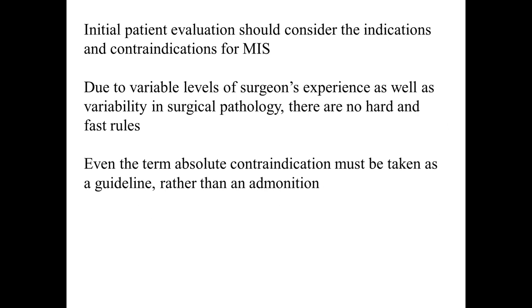Now, initial patient evaluation should consider the indications and contraindications for minimally invasive surgery. So if you're operating on a person by the minimally invasive route, one important thing is whether that patient is suitable for the minimally invasive option or not. So there are indications and contraindications, which I'm going to mention. Due to the variable level of experience of surgeons, and because the surgical pathology also shows variability inside, there are no hard and fast rules about indications or contraindications.